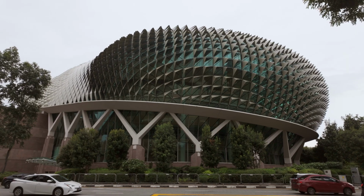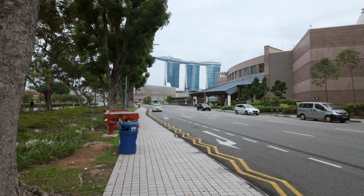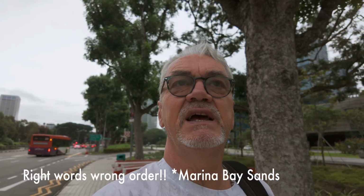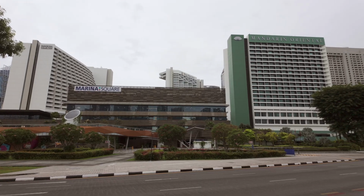Magnificent structure is the Esplanade Theatre. Looks truly fantastic, a bit like a hedgehog. So today I'm planning to head to the Gardens by the Bay and just see what I find on the road. Sort of doing a rough sense of direction by heading towards the Marina Bay Sands Hotel, which is ever looming on the landscape.